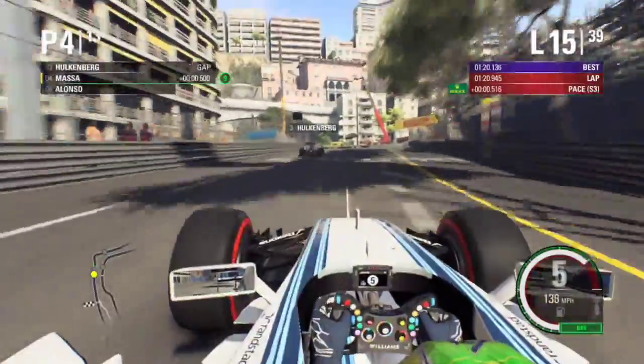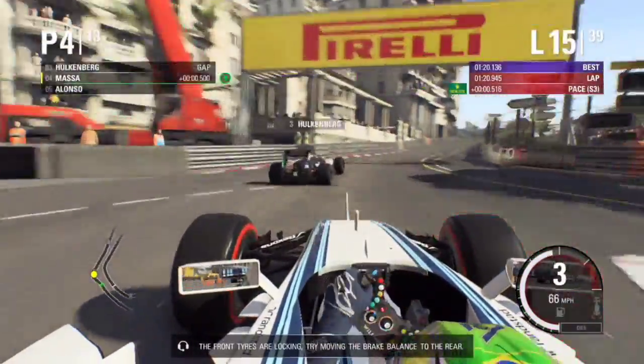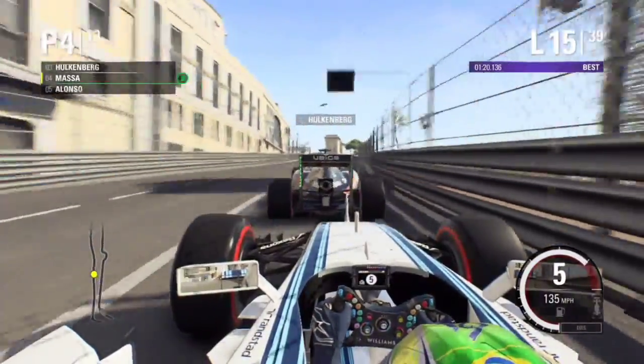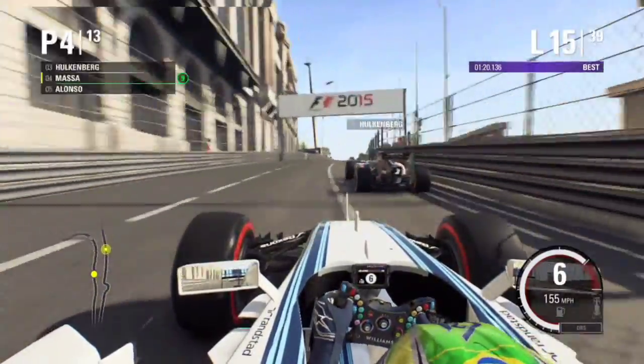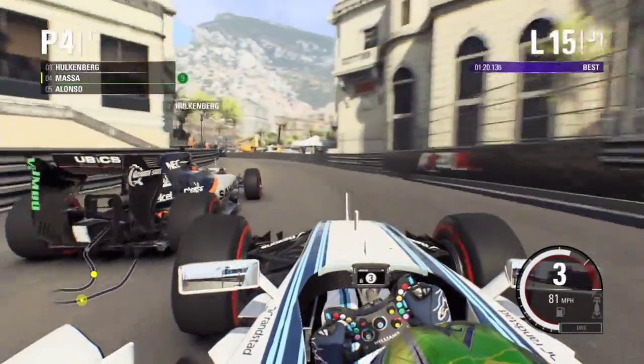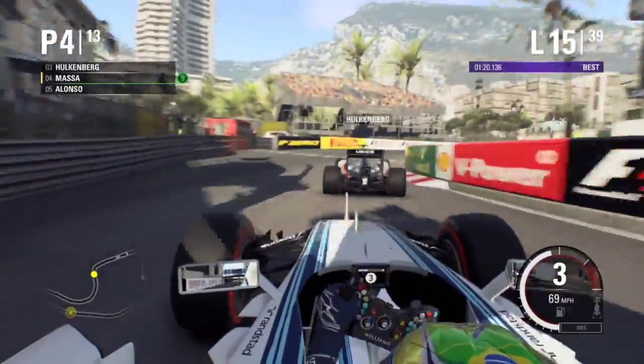We have Hülkenberg just ahead of us. Can we do the same as we did to Alonso? Get a good run out of turn 1. Yes, we have, and we're going to try and go around the outside. He doesn't leave us space. We weren't fast enough anyway, but coming up to the top of the hill, we don't want to clip his wheel. We're so close to clipping his wheel.